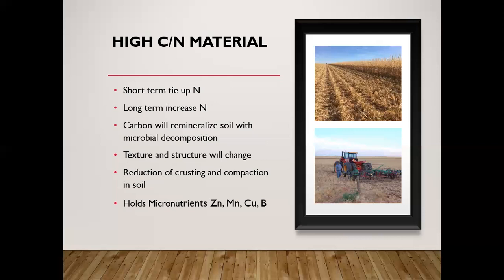Carbon will remineralize our soil with microbial decomposition. That's what we're talking about, but we need time in order to do that. We'll change the texture and the quality. And the big thing here is we can reduce crusting and compaction. This is actually also coming from Dr.